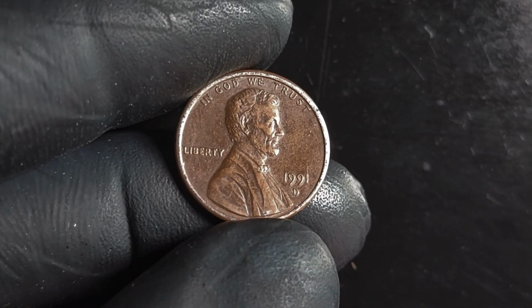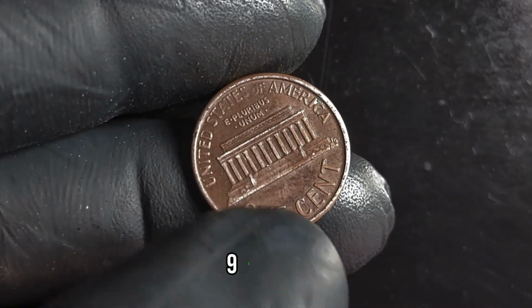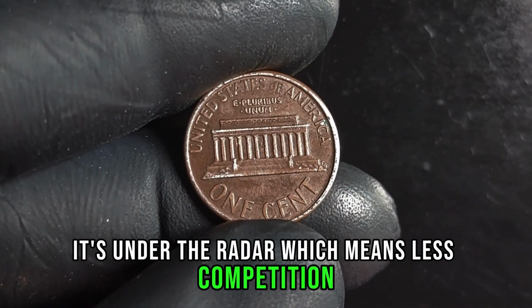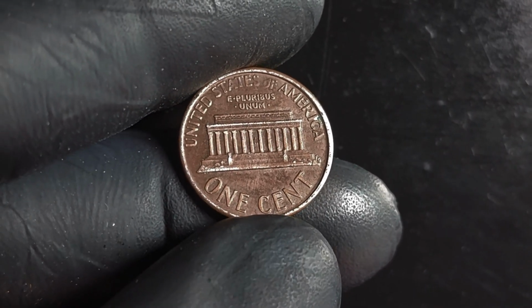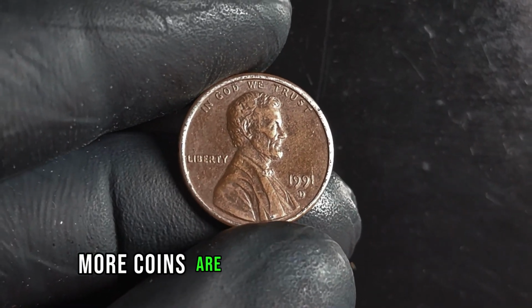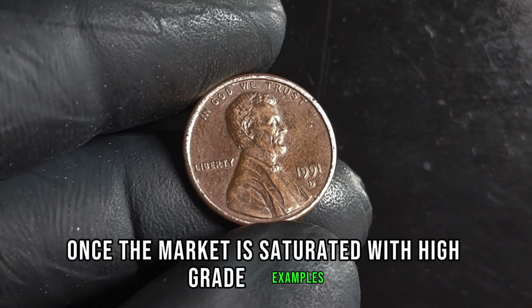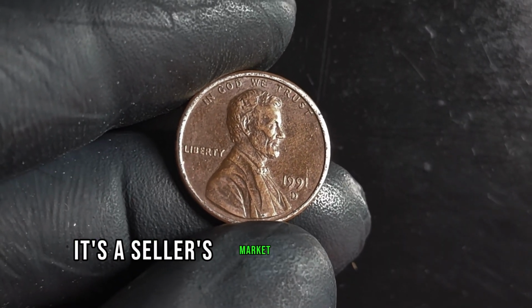Here's the twist. This coin isn't famous like the 1943 copper penny or the 1909 SVDB. It's under the radar, which means less competition, more chance for everyday people like you to strike gold. Still, there's a catch. The window is closing. As more people become aware, more coins are submitted for grading. Once the market is saturated with high-grade examples, prices can drop. But right now, it's a seller's market.